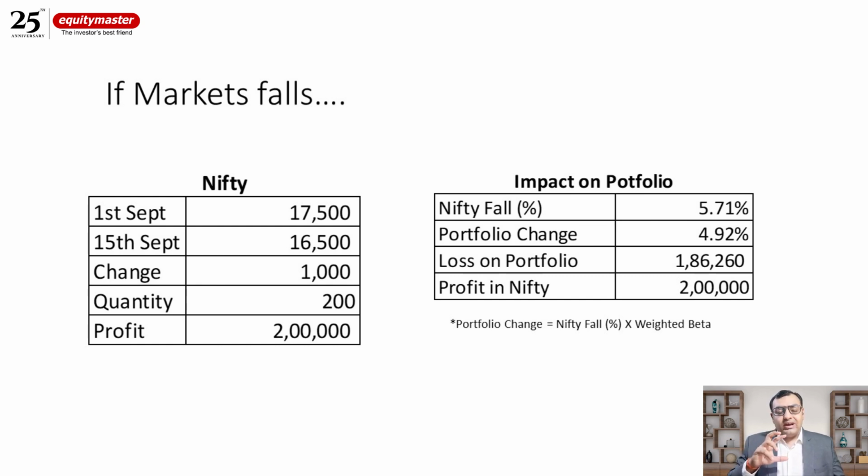Let's look at the profit you made in Nifty futures, which was around 2 lakh rupees. Considering 0.86 as the weighted beta, our portfolio loss was somewhere around 1,86,000. So even when the market has fallen by 5.7%, because you've taken a hedge, you are still making somewhere around 13,000 to 14,000 rupees. You are not in a loss because we have overhedged. We got 3.72 as the lot size, but we can't trade in decimals, so we took 4 lots and slightly overhedged. That's the reason you are looking at a 13,000 to 14,000 gain. But sometimes, if you get 3.99 or 4.01 and you have done 4 lots, you might not see those profits, but your loss has been hedged. So you're not making a loss when you are hedging your positions.